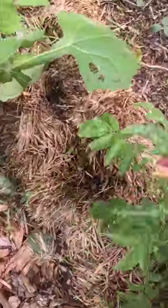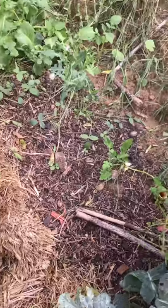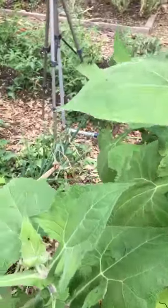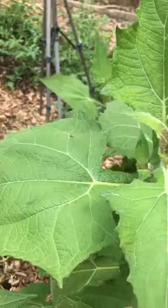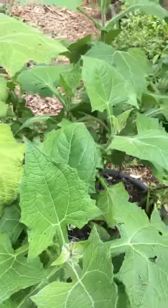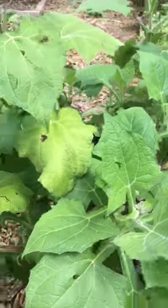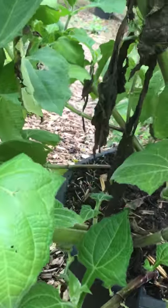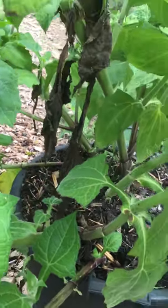A few potato vines that I didn't get to last year. They've come through again. A big yacon. Beautiful. This is my prime specimen of yacon. Beautiful, beautiful, beautiful. You can see right down there. It's doing really well.